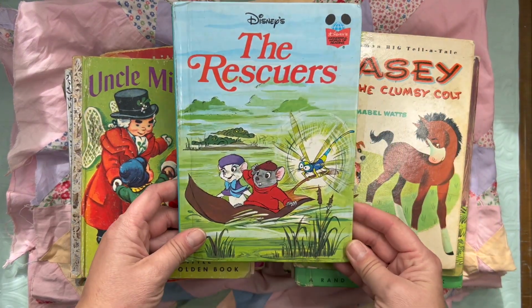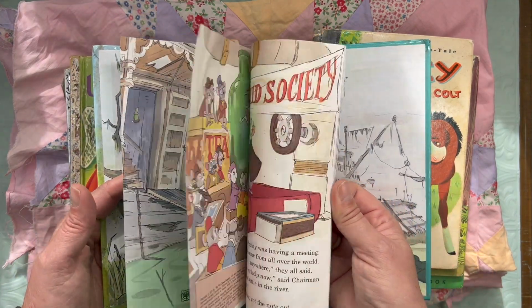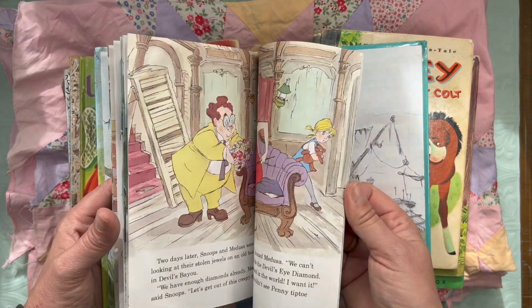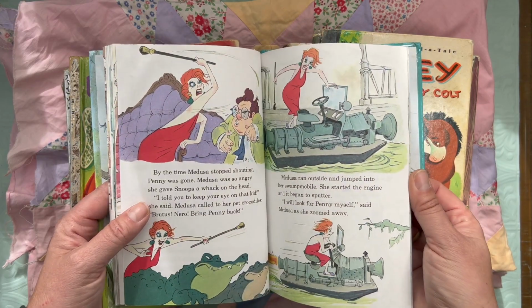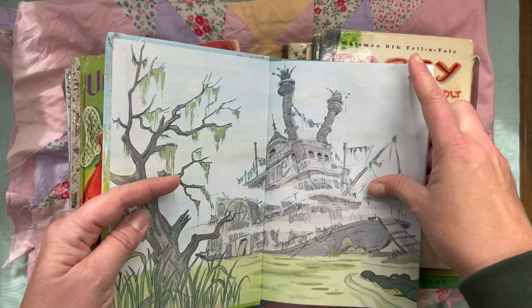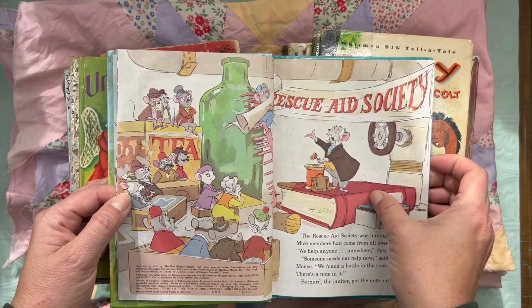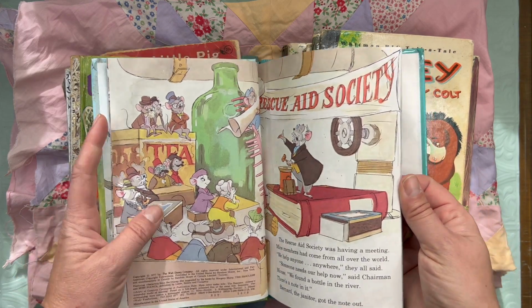The Rescuers. I have this book already, but this was another movie that I remember my dad taking me to when I was a little older. Let's see what the year is on the book. 1977, so I would have been a second grader.